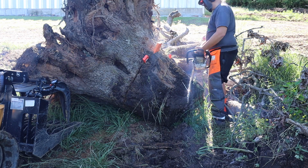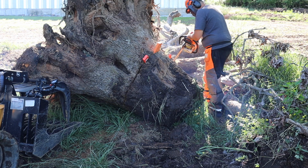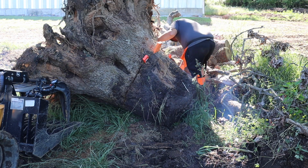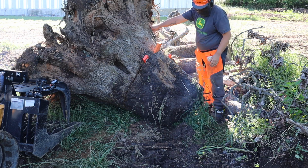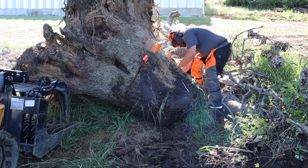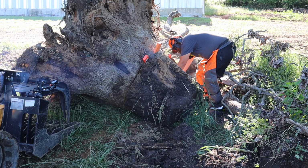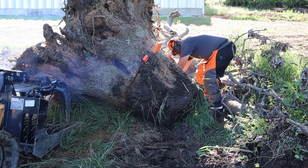My plan was to use the skid loader to keep the main section of the stump from rolling and pound wedges so it didn't pinch my bar, and then cut the rest of the way through. But once I got on the other side, I realized there was nothing stopping that largest section of stump from rolling onto me. And honestly, I think if I had cut it all the way through, it probably would have rolled onto me. And it's way too heavy to be messing around like that. So I needed a better plan.